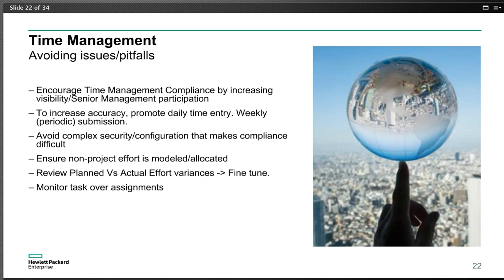There are best practices that apply to all individual scenarios and so on. But these are some of the common things we've seen that help customers increase their time management compliance and also the accuracy of their time management. Obviously, the main goal with that is to be able to see how much you planned for a particular task and how much actually ended up being in terms of effort.